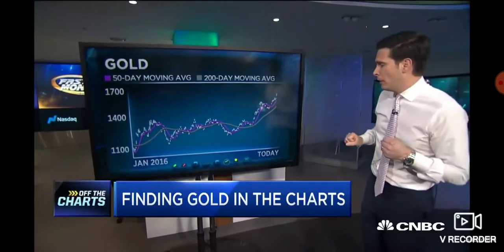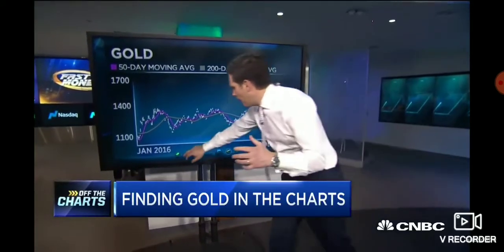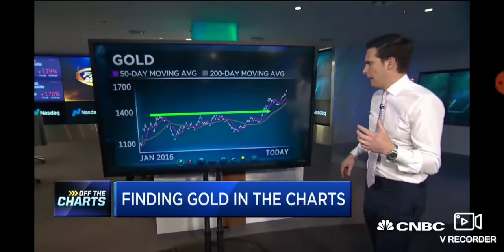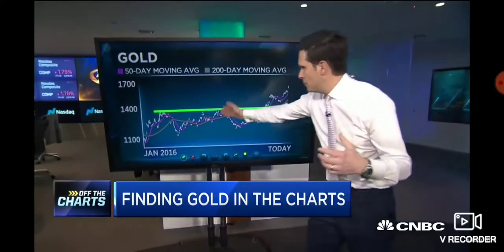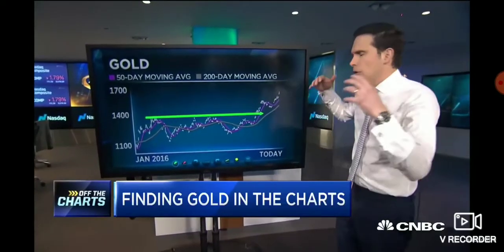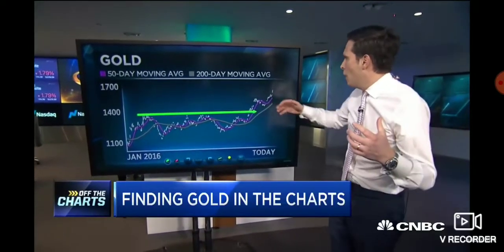Here's gold over the last several years. The big breakout for us came above this 1,400 level late last year. It had been resistance, resistance, resistance for the better part of the last 3 years. So we're clearly through that. So let's put this in some historical context. There's nothing in front of us.